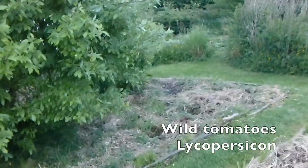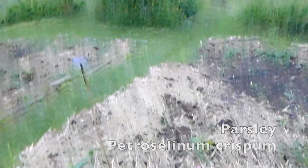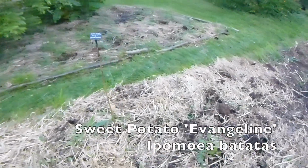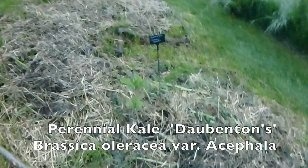What's going on here? All kinds of wild tomatoes interplanted with parsley, sweet potatoes, rainbow carrots. I bought those seeds for the reason I buy lots of seeds, because I like the look on the packet. The rainbow carrots look really, really delicious. And actually only one has germinated. That always happens. Ooh, perennial kale. Yum.